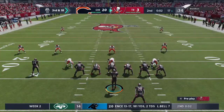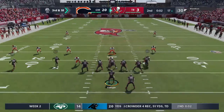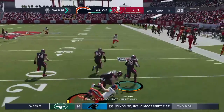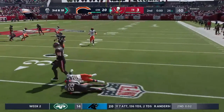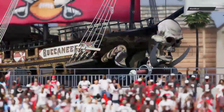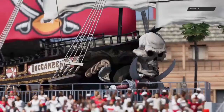An incomplete pass on that last play, and that means they'll need to come up with something here on 3rd down. They'll throw now on the final play. They'll set up the screen to Fournette. And this will not get close to the first down marker as he's brought down at the 26. So we reach halftime in what's been a fairly one-sided game so far.